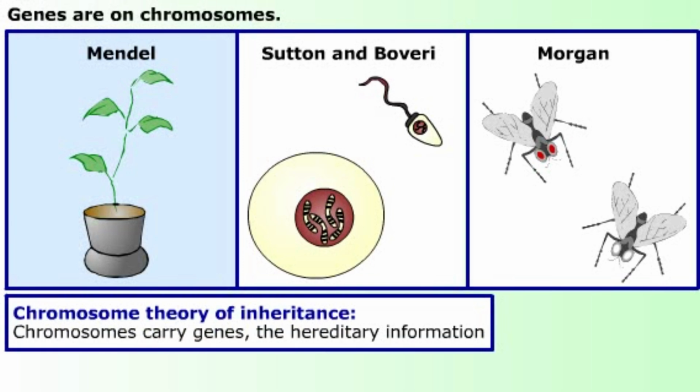Mendel's work went largely unnoticed until the early 1900s, when American biologist Walter Sutton and German embryologist Theodore Boveri independently noticed that the behavior of chromosomes in egg and sperm development exactly matched Mendel's theory of inherited genes. This led them to believe that Mendel's genes are located on chromosomes. They proposed the Chromosome Theory of inheritance, which stated that chromosomes carry genes, the hereditary information.